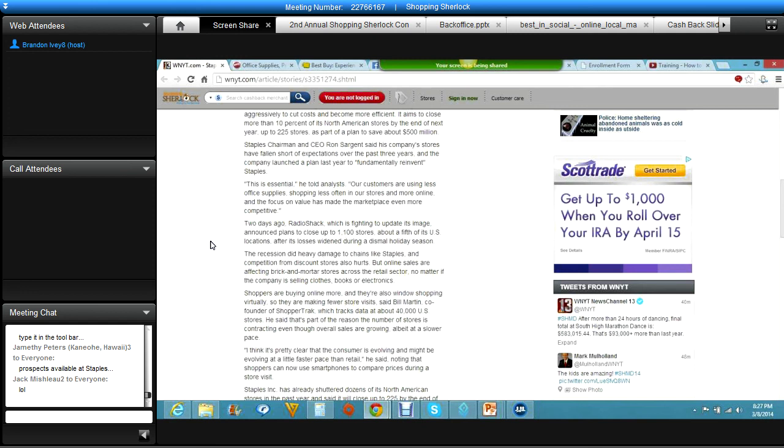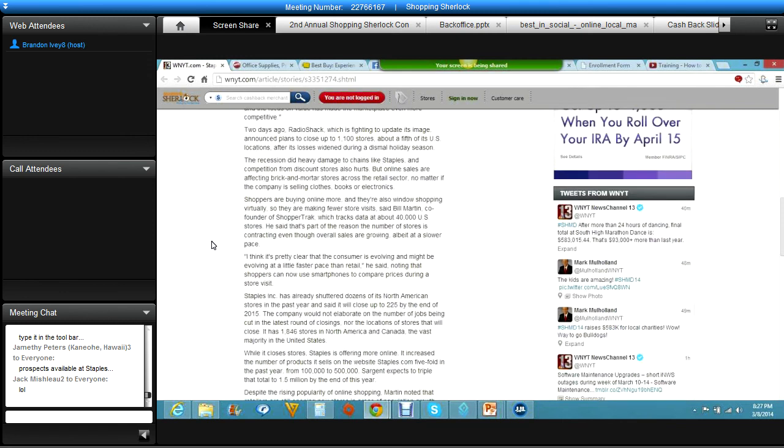I think it's pretty clear that the consumer is evolving and might be evolving at a little faster pace than retail. That's what's happening, he said, noting that shoppers can now use smartphones. Let me rephrase that. Shoppers can now use Shopping Sherlock to compare prices during a store visit. Wow. Really? And somebody says, I don't have $249 to sign up. Really? Staples Inc. has already shuttered dozens of its North American stores in the past year and said it will close up to 225 by the end of 2015.